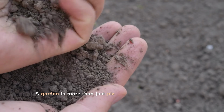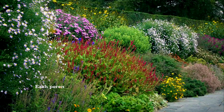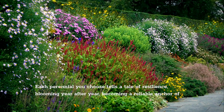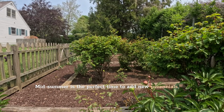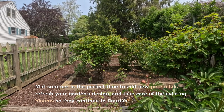A garden is more than just plants in the soil, it's a living story of care, patience, and creativity. Each perennial you choose tells a tale of resilience, blooming year after year, becoming a reliable anchor of color and texture in your flower beds. Midsummer is the perfect time to add new perennials, refresh your garden's design, and take care of the existing blooms so they continue to flourish.